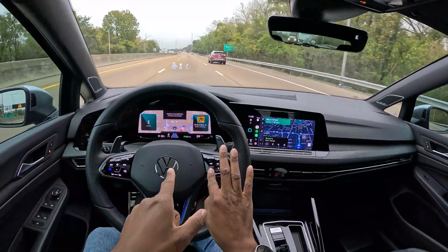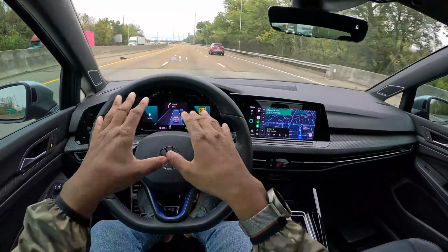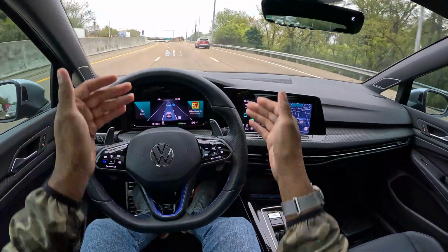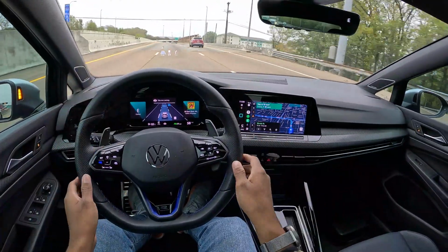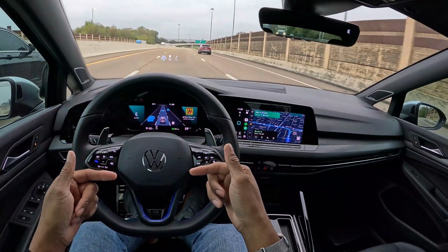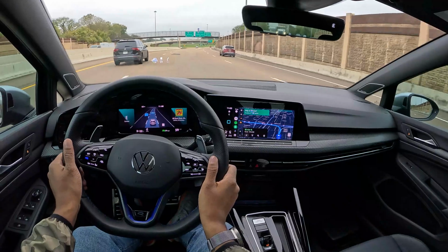Now, if you want to see what the car is doing, that's what this view button is for. Once you click that, it shows right there in the middle screen where the car is, other cars that are around you, take over steering, as well as how far you have until the car in front of you. So it's really, really neat. It works really, really well.